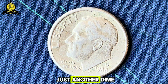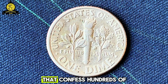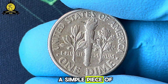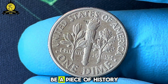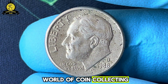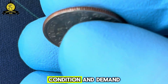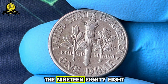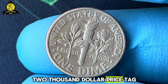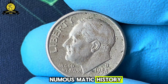It may seem like just another dime, but there's a possibility it could be one of those rare and valuable error coins that can fetch hundreds of thousands of dollars at auction. What might seem like a simple piece of currency may, in fact, be a piece of history, and perhaps a treasure just waiting to be discovered. In the world of coin collecting, value is not always determined by face value, but by rarity, condition, and demand. The 1988 dime is proof of that, and its impressive $132,000 price tag reflects just how much collectors are willing to pay for a piece of numismatic history.